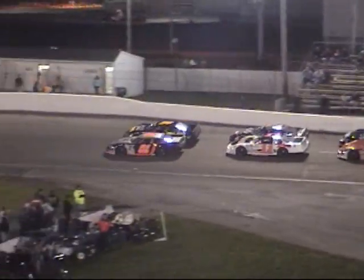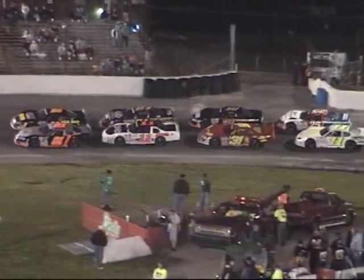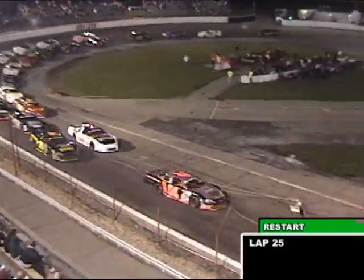Terry Fisher Jr., your race leader. Rick Turner sits in 2nd. Jeff Lane 3rd. Johnny Van Dorn 4th. Nick Galata 5th. Rounding corners number 3 and 4. Back to action at Anderson.